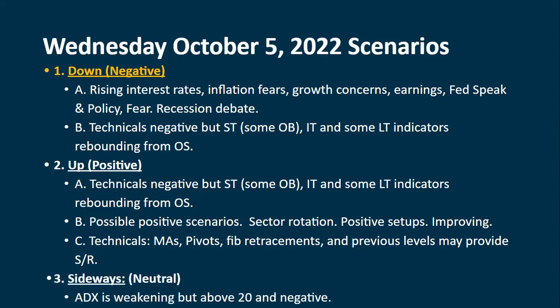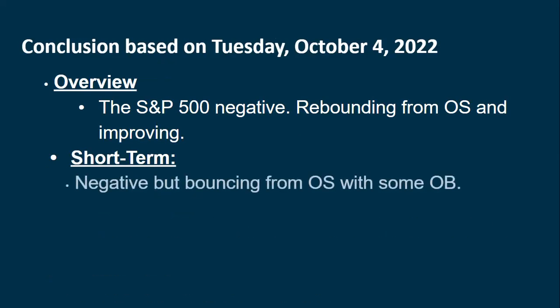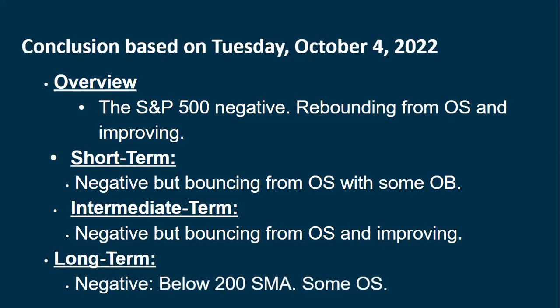Sideways, yeah, the ADX is weakening, but it's still above 20. We don't really take that more seriously until it drops below the moving average. And with the red line on top, it is still negative. So our conclusion: the S&P is negative, rebounding from being oversold and improving. Short term, it's bouncing with some overbought signals already. Intermediate term, bouncing and showing some improvement. Long term, we're still negative. I didn't show the chart, but we're still pretty extreme with that rate of change going back 200 days.